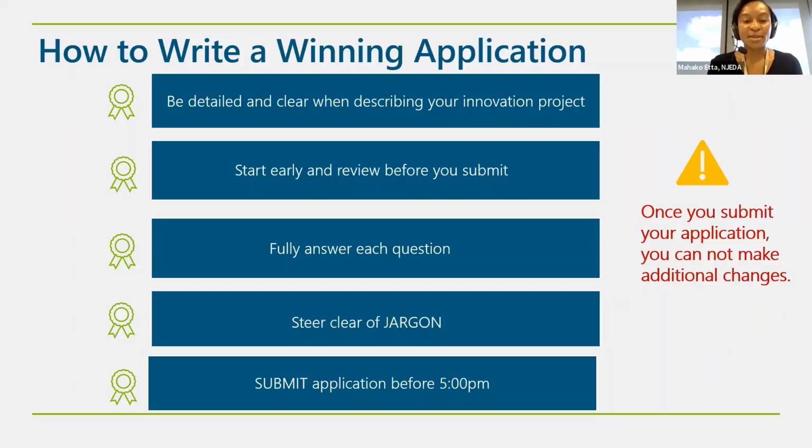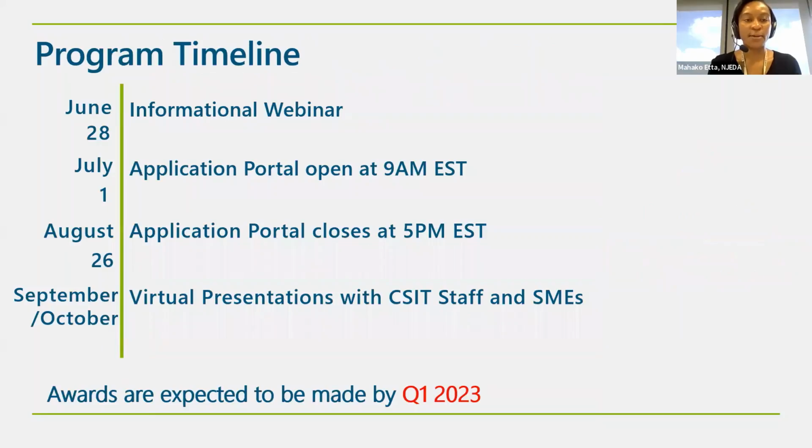And again, submit before 5 p.m. We cannot stress enough how many times the system has closed at 5 p.m. and applicants were not able to complete a few last questions. And unfortunately, we're not allowed to reopen the system and let them back in. So don't wait till the 5 p.m. mark, submit before 5 p.m.